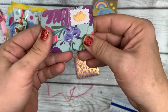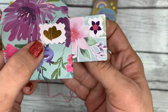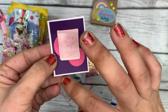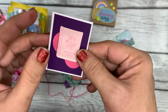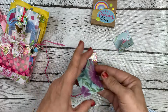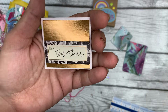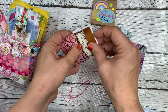Then in the next envelope, it's a beautiful pattern paper. She did a little stamp, like a postal stamp image with some little hearts there on each one. And then this one is another little note card she embellished lightly with some purple cardstock, some pink little circle die cuts, and then this botanical guide chipboard book. And it is another little note card as well. So she made a set of mini note cards in different sizes. We've got this pink and gold foil envelope with a gorgeous matted gold foil card. And it says number one together. So she left them pretty simple. So you can add to them or leave them as they are. Very nice.